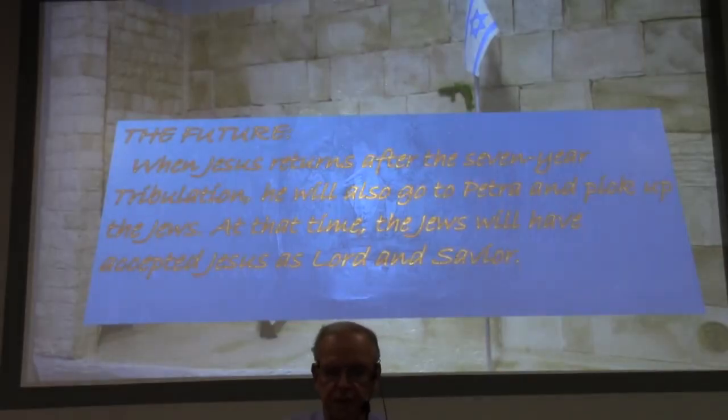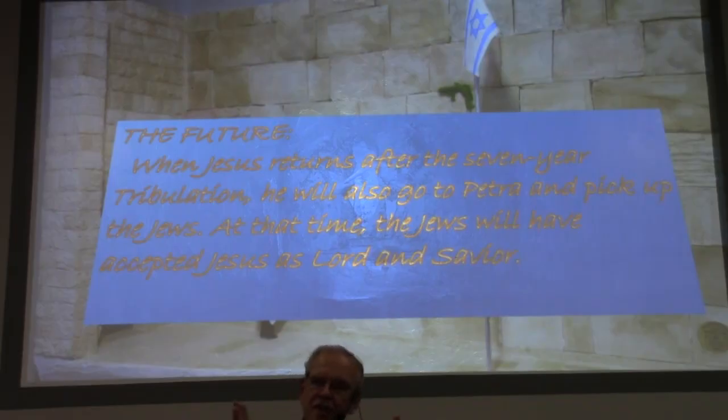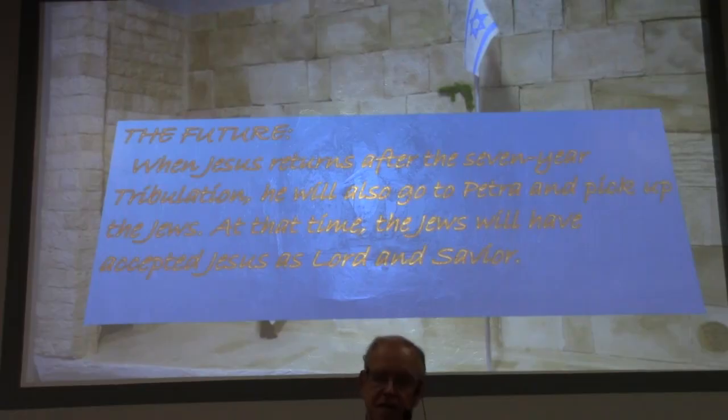When Jesus returns after the 7-year tribulation, he will also go to Petra and pick up the Jews. At that time, the Jews will have accepted Jesus as Lord and Savior. There are actually churches that have placed massive amounts of Bibles in secret places in Petra, so that when the Jews get there, they can read the whole Bible and be saved.